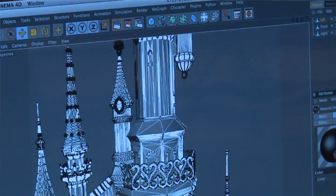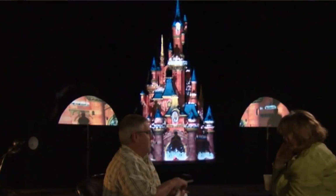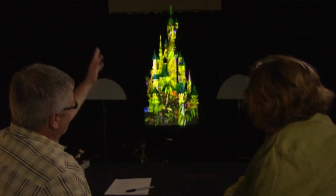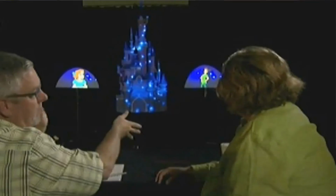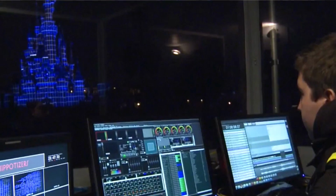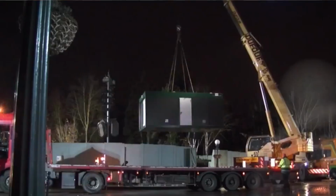And then we built a model of it in California that we could project on and test. So before we even came here, we were testing in California to figure out how to make it flat, really, in a sense. Because at times it's very three-dimensional, at times it's very flat. It was probably the most challenging part, because if you watch the show from many different angles, all the images wrap the castle. It is not a flat piece of magic.